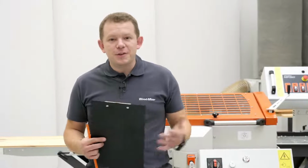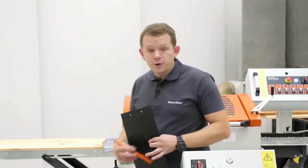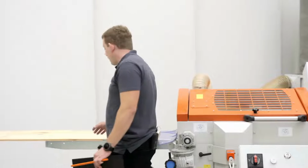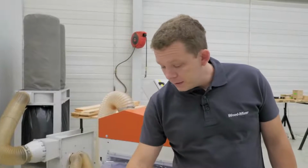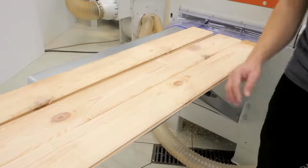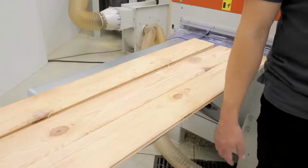Thank you very much for the wonderful presentation of the MP360 four-sided planer molder. We'll invite you to have a closer look at the surface of the boards. I will try to demonstrate it, but I do understand how hard it is to portray the finish of the boards through the lens of the camera. But these boards come out pretty smooth, and the drier and the harder the wood, the smoother the wood will come out from your machine.